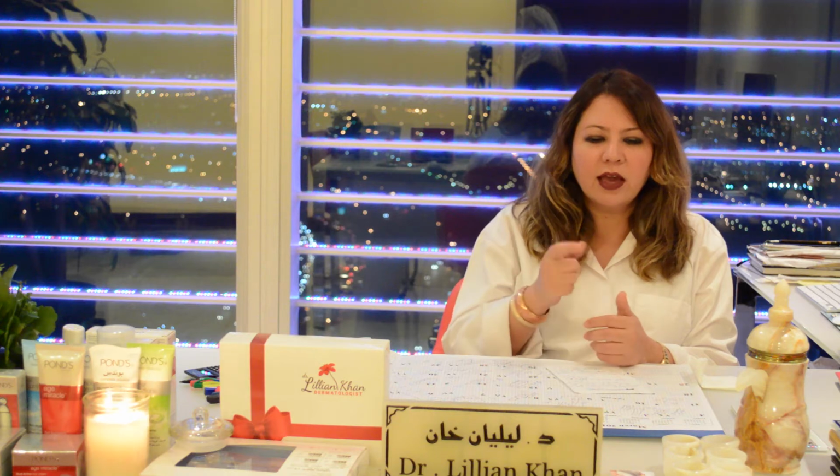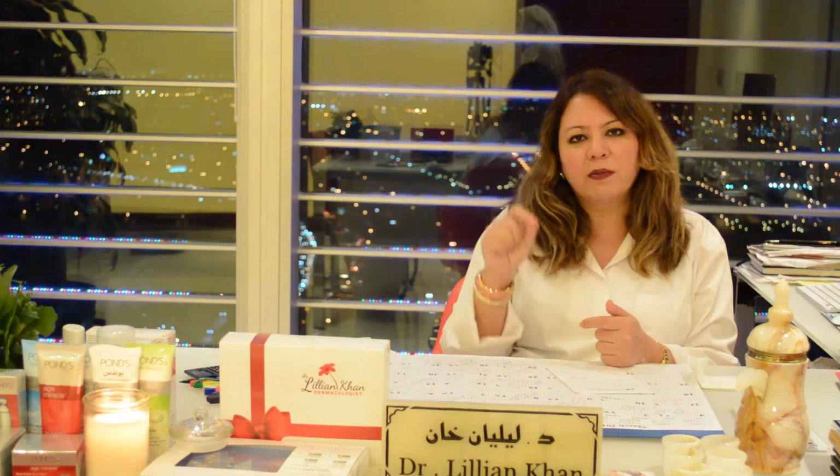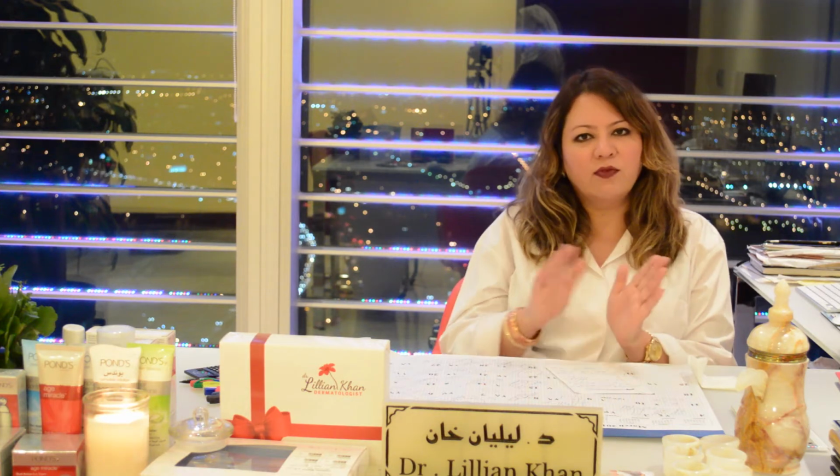Now, the thing about retinols, why I like it in dry skin people, is because they're prone to early wrinkling, and this helps them combat early wrinkling, because retinol is an anti-aging ingredient. Now, this is for their day care and night care.